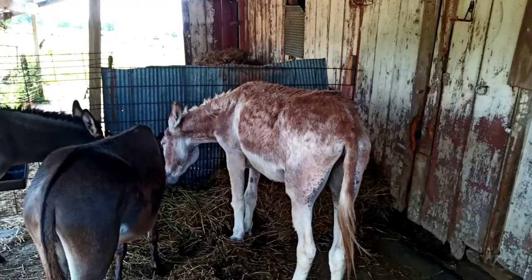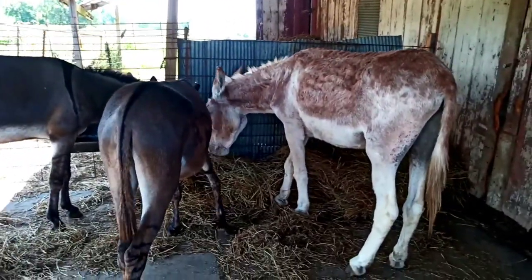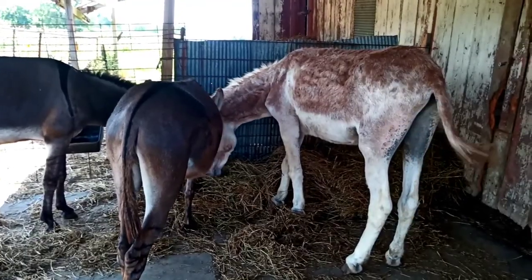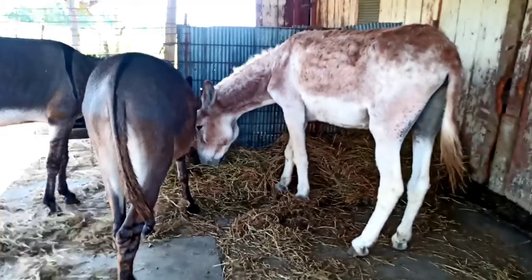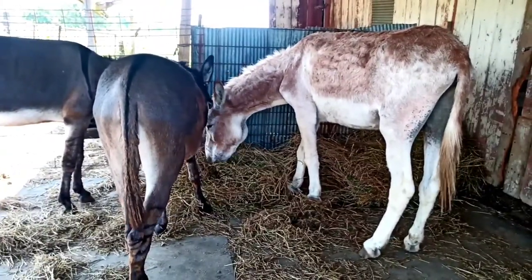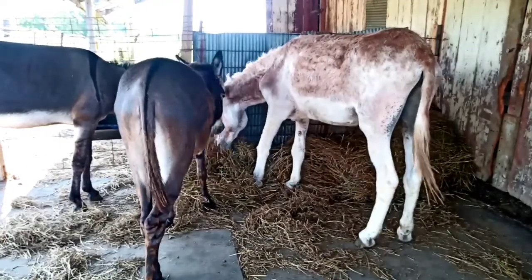Somewhere to get caught in order to get fed, and they know that, and they're happy with that. That works for them, and it works for me that way. They don't get in my way while I'm feeding. They don't crowd my hay and stuff. I'm gonna get my chair.